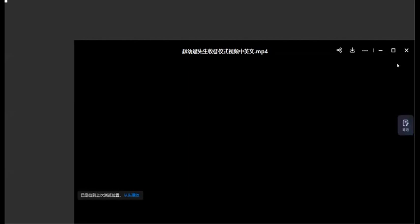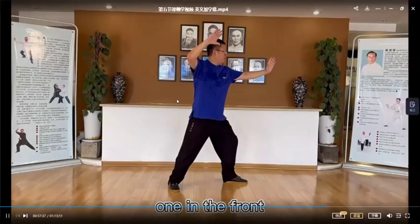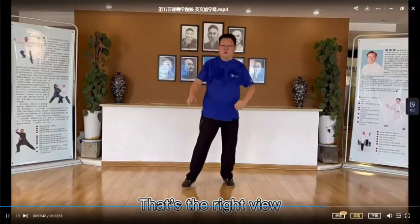Palm and push forward while pushing your right hand back, one in the front, the other behind, forming an open posture. That's the front view. Now next, the view from the side.